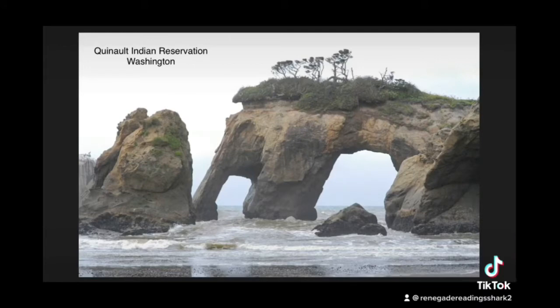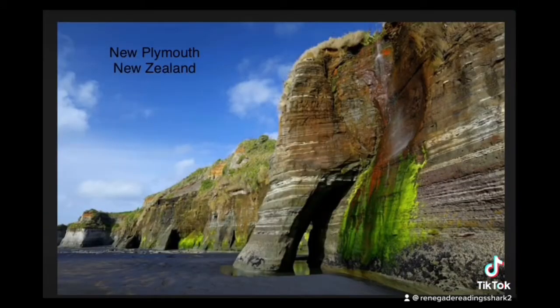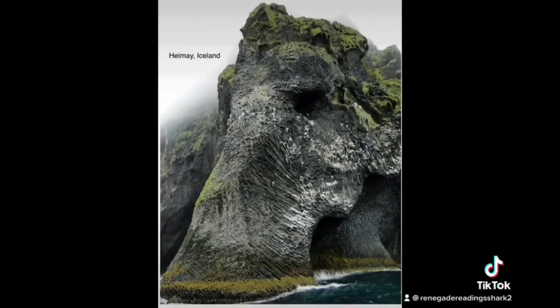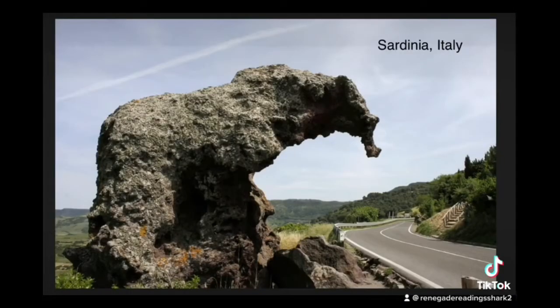This is a slide presentation of a bunch of various rock formations throughout the Earth. I included the location on each picture. This is the remains of the Colossus of Rhodes. It was supposedly huge. But when I look at these, and then when you study various rabbit holes, it's obvious that there were once much bigger beings here.